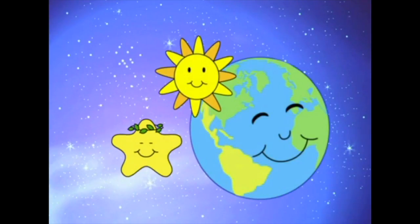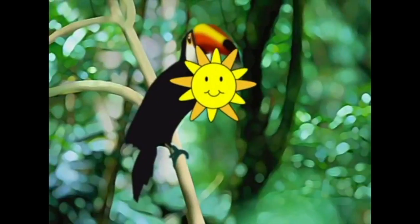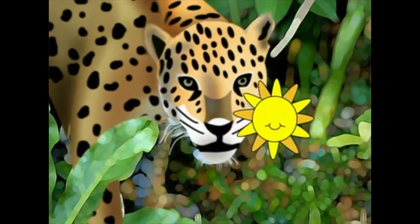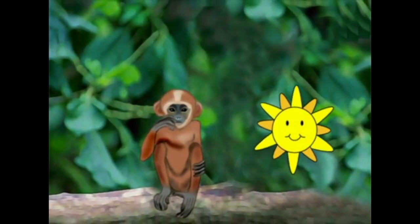Latin America. Latin America can get very hot. There are deserts and beaches, and the world's largest rainforest called the Amazon. The Amazon is home to more animals and plants than we can even count. How many animals do you think we'll see?